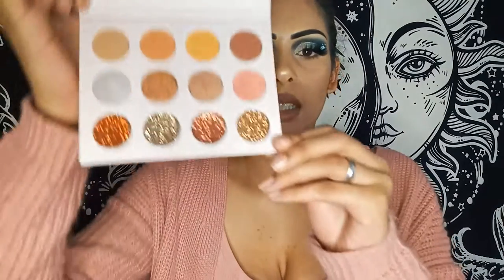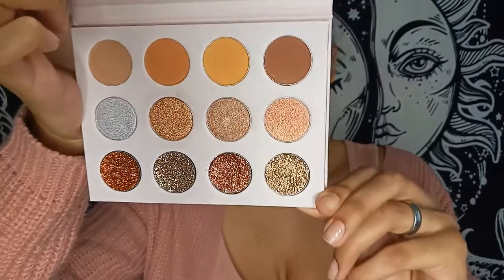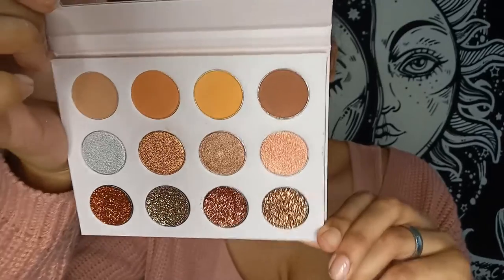So this one is a nude palette. A lot of nice colors, nudie colors. You can never have too many nudes. Sometimes, you guys know, us moms, us women, we don't have the time. We just want to throw on a little look, a little something, something. So I think this palette is perfect for that.